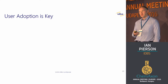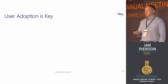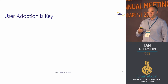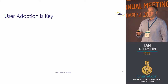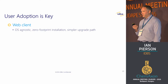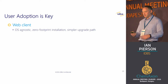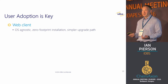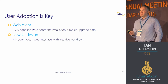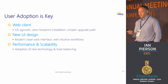If you think about it from a change management perspective, it's quite a headache to be able to deploy an ELN successfully, and we need to make sure that user adoption is integrated into that process all the way through. So making life easier for IT, let's get it on a web client. It's OS agnostic, people can run it on different devices, and it's a lot simpler and easier to upgrade. And then we also have the new user interface design, keeping it clean and simple and intuitive workflows.